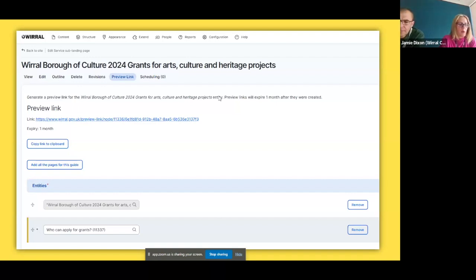So we did have a bug where the one click for multiple pages wasn't working at one point. So we got together with a couple of councils on Slack, and it was eventually fixed by Stephen Cox.